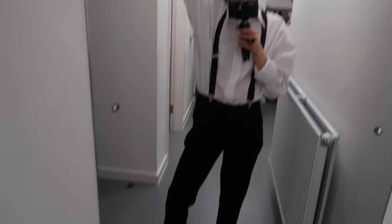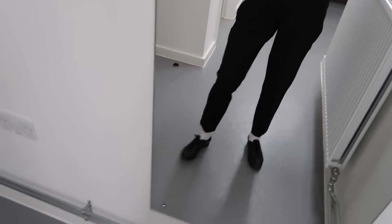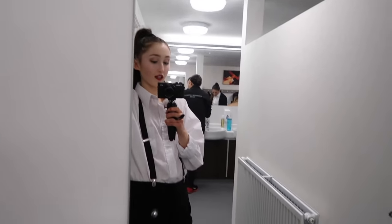Yeah, so this outfit is kind of a spy outfit. I haven't done these numbers yet because I was injured last time and didn't do them at competition. So this is the first time of officially performing all these competition team dances at the show. So this is the full outfit. Tap shoes off. We need a blazer as well.